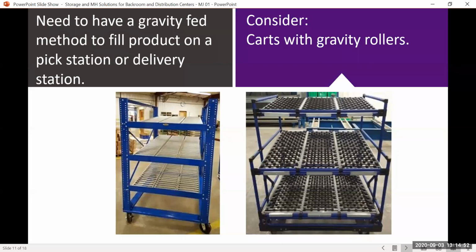The next cart that I am going to discuss is a cart that I've actually used just recently that I sold to a customer. It's a conveyor gravity fed cart with rollers on each level of the shelving on the inside of the cart. And there are two different types of rollers that you see in this slide.